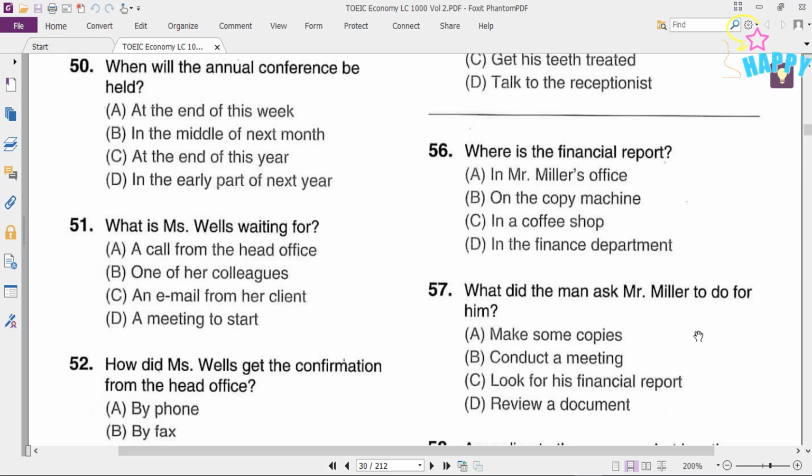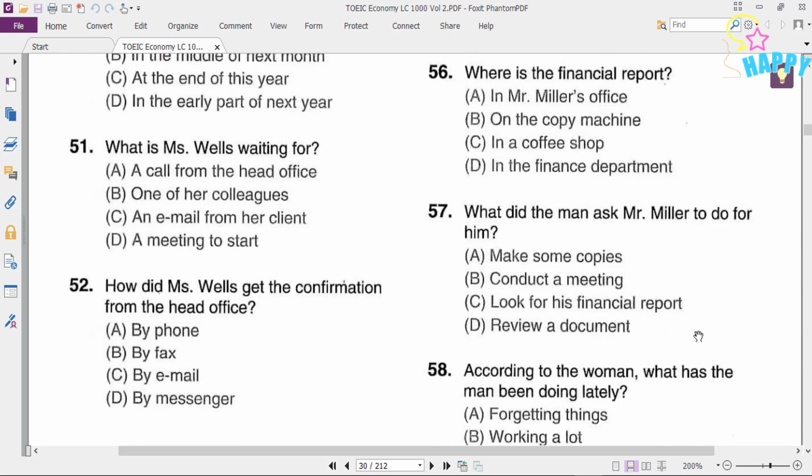Number 50. How long will the company convention last this year? Number 51. What is the reason for the change in the duration of the convention dates? Number 52. What does the woman say almost happened?